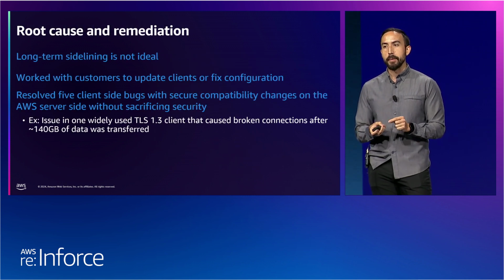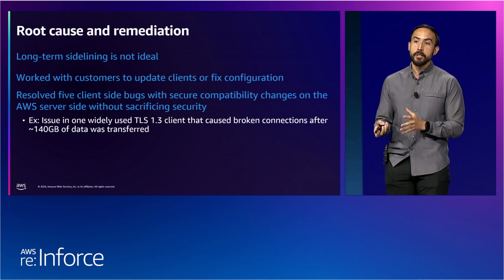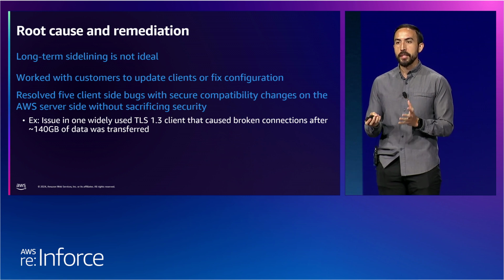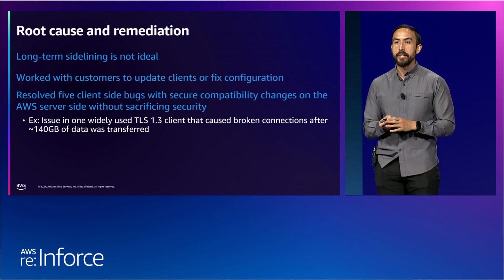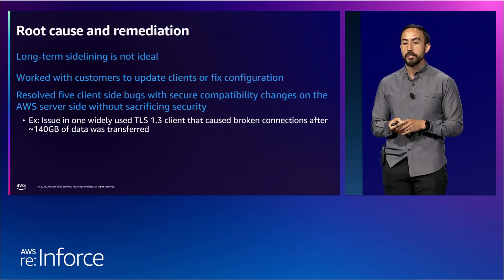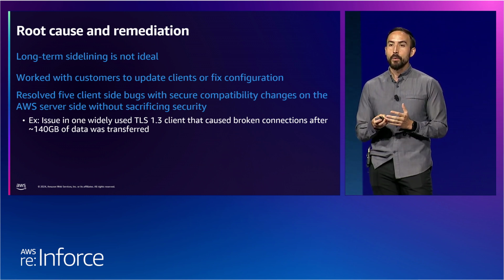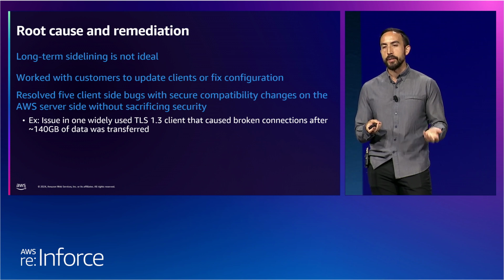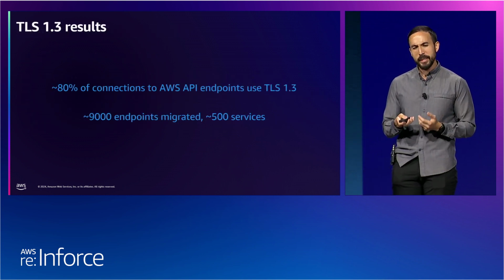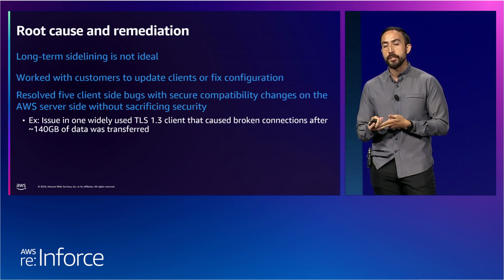It was a very precise mechanism to remove impact for individual clients, but long-term it's not ideal because we don't want to keep customers on TLS 1.2, even though it is known to be secure. We do want to give customers the opportunity to negotiate 1.3 as much as possible. So our approach, whether we were rolling back or sidelining, was to reach out to customers, and we have our corpus of client-side risks that we used to give customers actions to update their clients. And the actions that customers took were typically to update their clients or change their configurations on their clients.